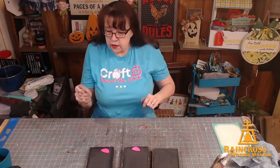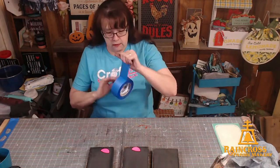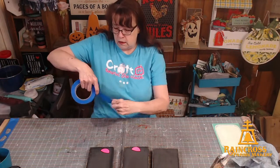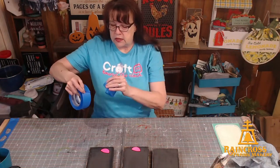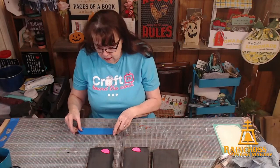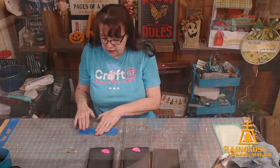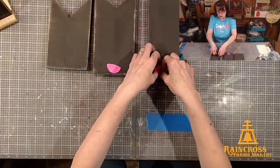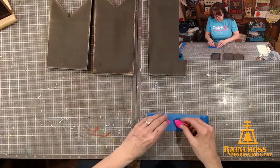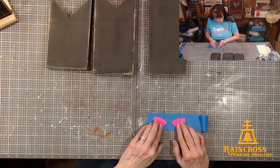So what we're going to do is we're going to make a mask. So I'm using my wide painter's tape. So stay with me, see how this works. And I'm going to use one of my transfers and we'll see if I can get this to work. So I'm going to lay down the eyes pretty much how I want them to be.